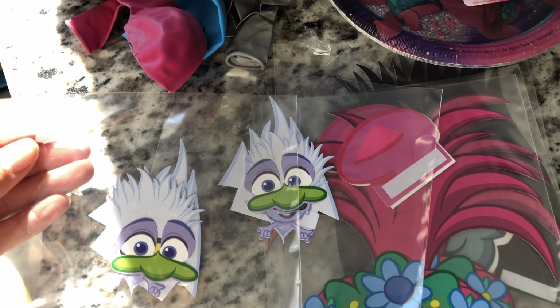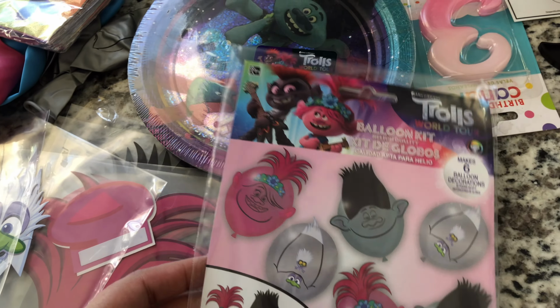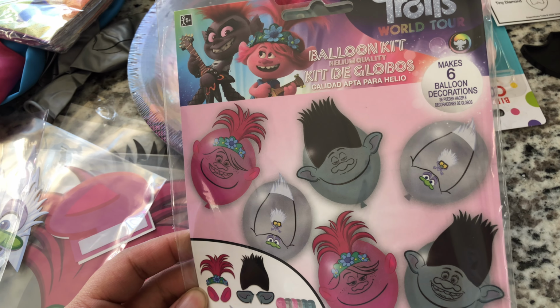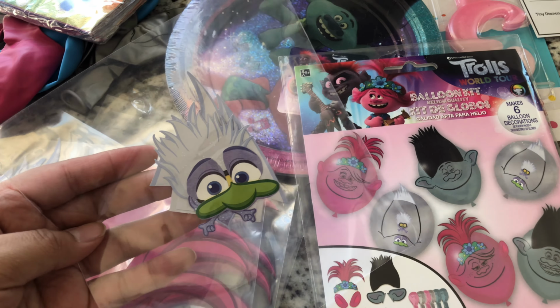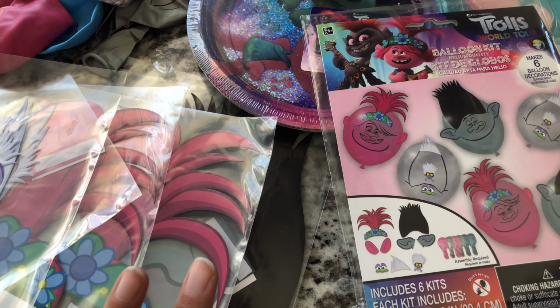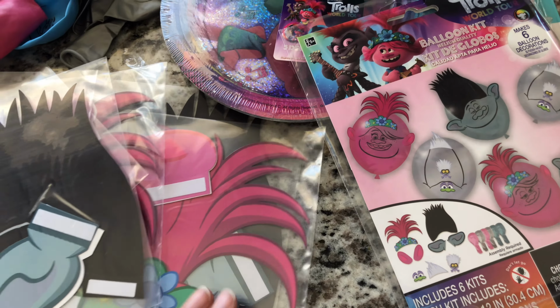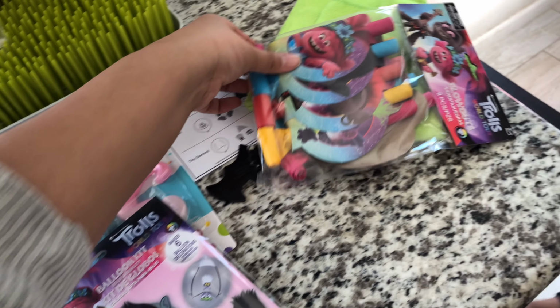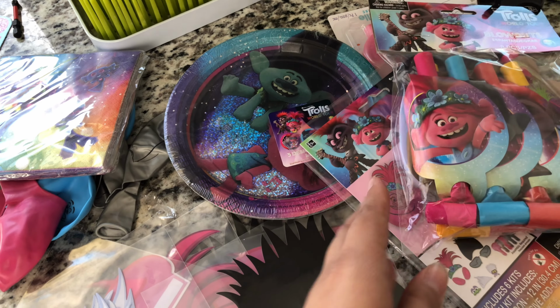I got these cute balloons. Let me see if I can find here. So it comes with 6 balloons, and when you blow them up, you put little accessories on them, and I think it's so stinking cute. Excuse my hands. We were outside all morning, so my hands are a little dirty because I just got finished cleaning the backyard a little bit because it was really windy these past few days. And I got these two little blowers, and that's it.